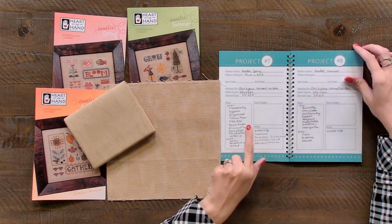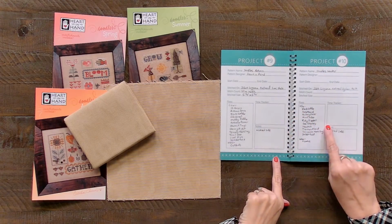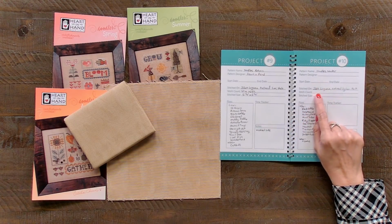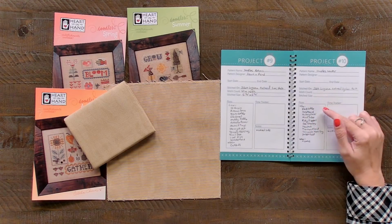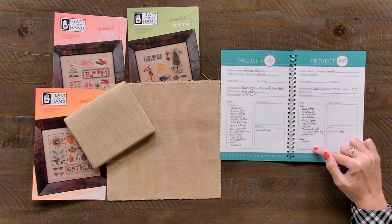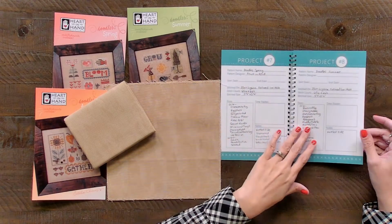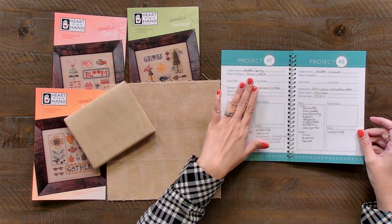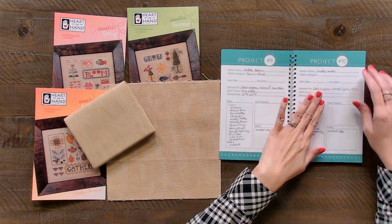So that is my project 7, 8, 9, and 10. And so you can see I don't have the pattern yet, so I haven't written the stitch count or the size, but Cecilia did send me the threads that I needed so I could go ahead and order them. So I will be putting these in 4 different bags and stitching them again first quarter, second quarter, third quarter, fourth quarter.